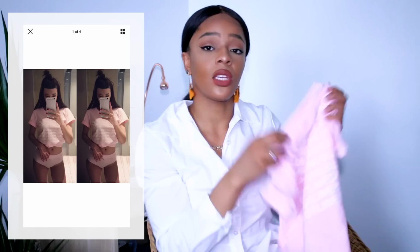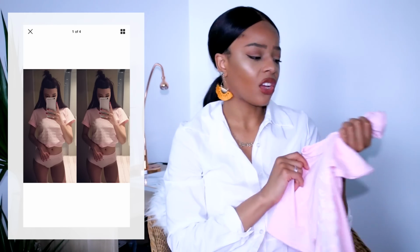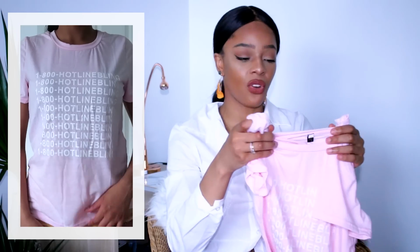And this would be such a nice throw on piece just to wear to a lecture, or dress up with a leather skirt for a student night out or something like that. And I got this in size extra large, and it's still quite small. For an extra large, I would expect it to be quite oversized, and it's just not.